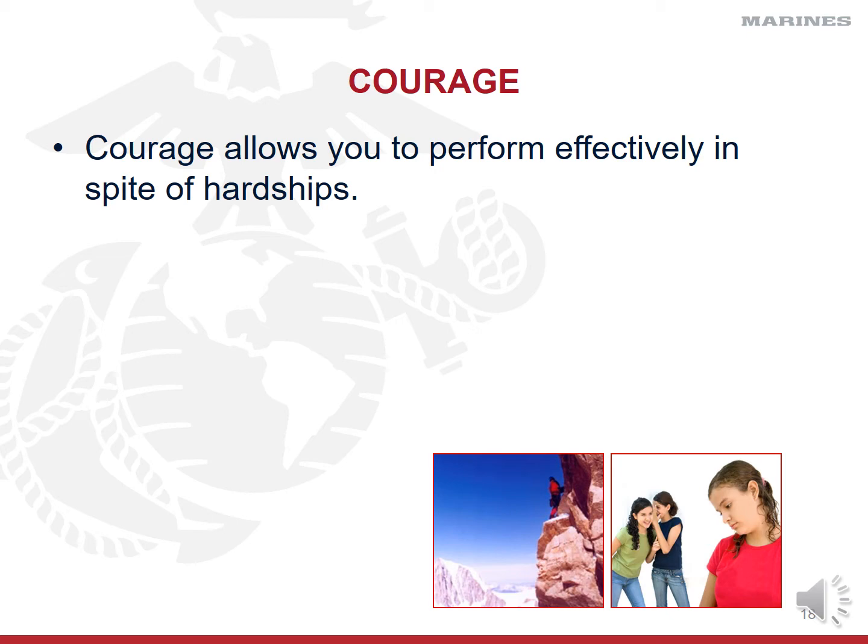It takes physical courage. And when we as civilians think about courage, as a young person, you might resort to war movies that you've seen where there's a soldier, sailor, airman, or marine who's attacking a machine gun nest all by himself without regard to his own personal safety because he's got the safety of his fellow Marines and soldiers in mind. Absolutely.